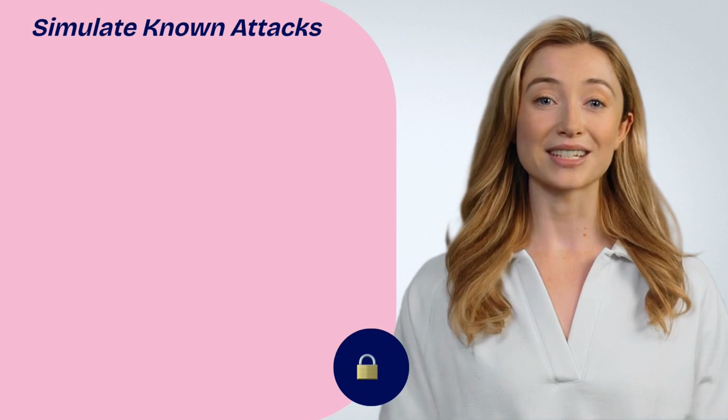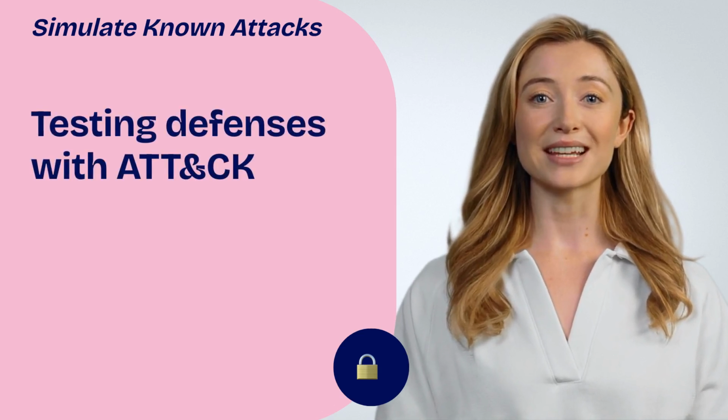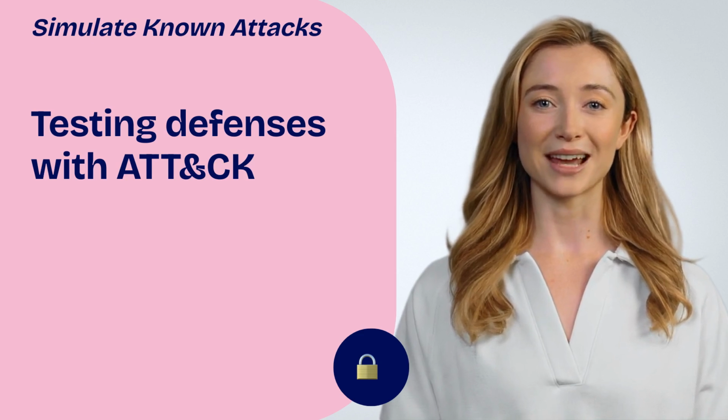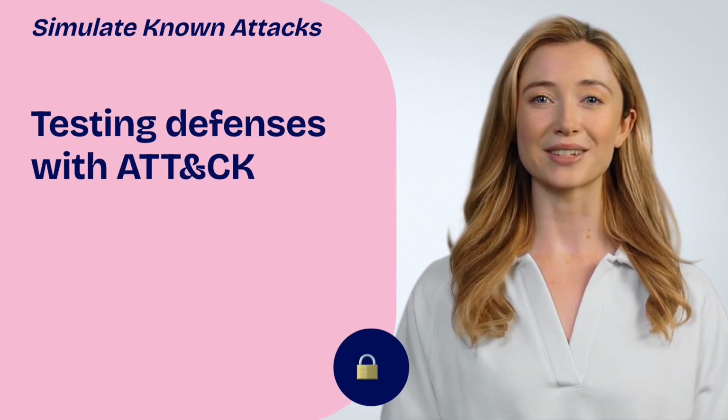Imagine you're evaluating new security software. With ATT&CK, you can simulate these known attack techniques to test your defenses. This isn't just about checking boxes, it's about ensuring your security measures are robust against real-world threats. It's like pressure testing your digital walls to see if they can withstand the latest siege tactics.